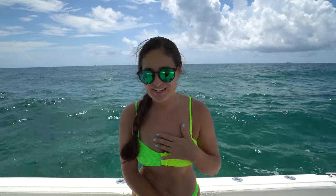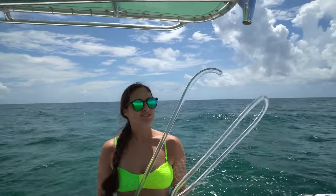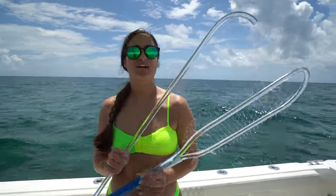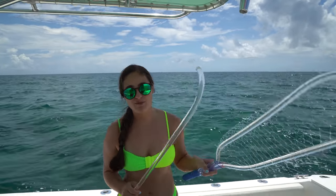It is my turn to get in the water now. Now we are at a spot that is only 12 feet deep. Normally, I'd be jumping in with these two things right here. These are the two tools that I'm telling you you need to catch lobsters. There's a couple ways to catch lobsters, and this is what I find to be the most efficient.